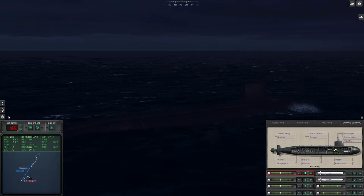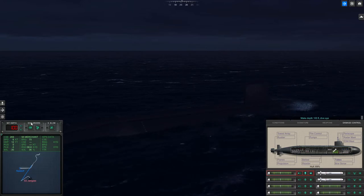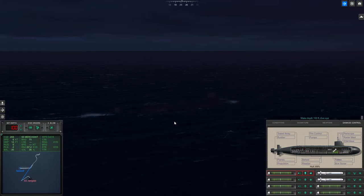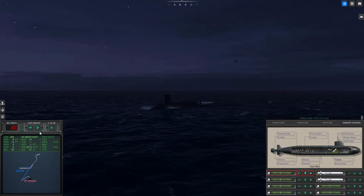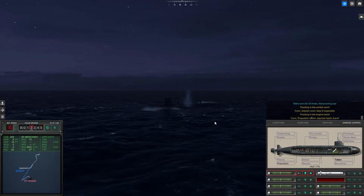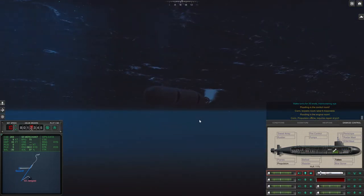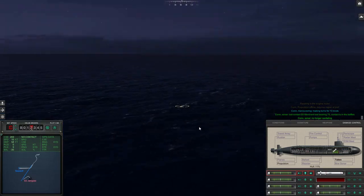Well, let's make our depth 100 feet. Make depth 100 feet, dive by. See if we can't get out of here. I hear them. There they are. Make turns three. Flooding in the control room. No, goddamn. Launching depth charges on us. Con, maneuvering, making turns for 10. Con, sonar, no longer cavitating.